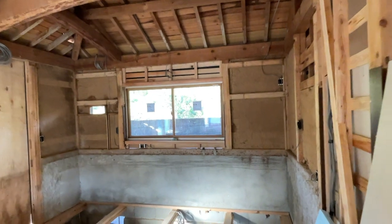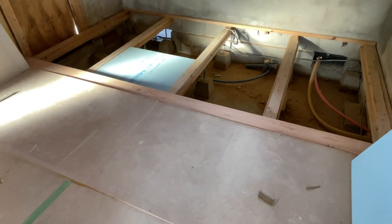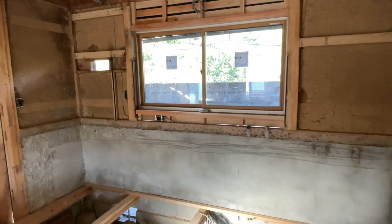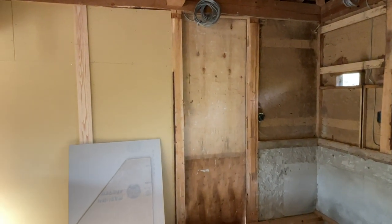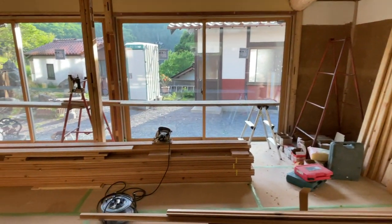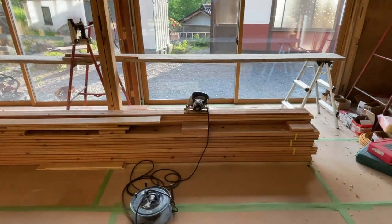This section is the kitchen, and there will be an island right here. And your typical sink, refrigerator, and stove over here on the far left. And through this door right here is where they are going to install a pantry. Again, a lot of nice work coming along.